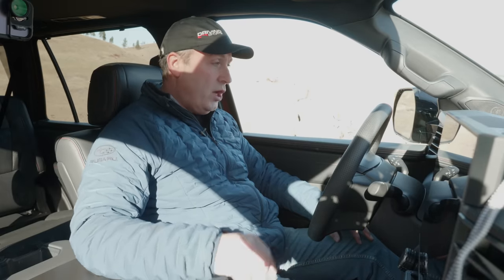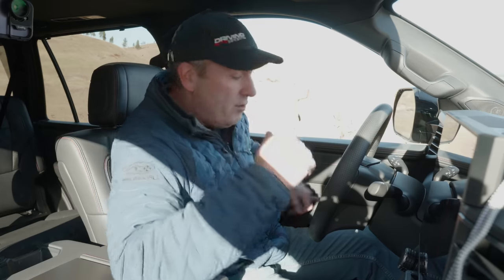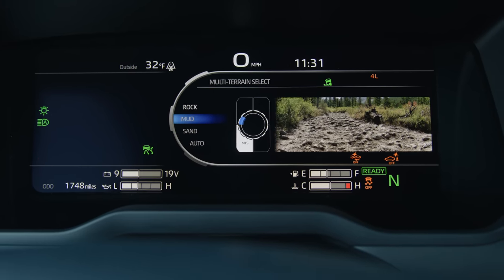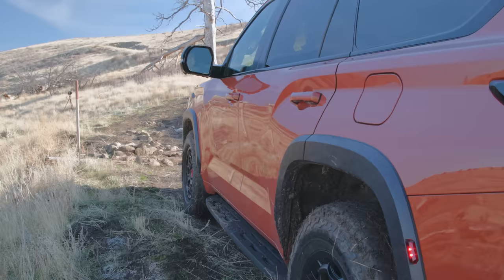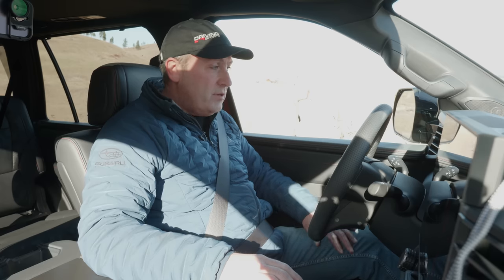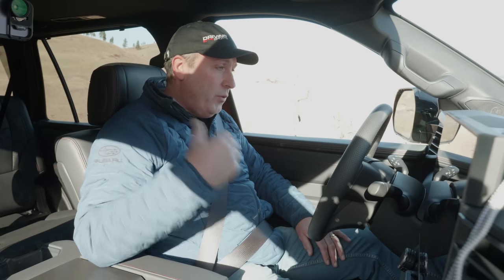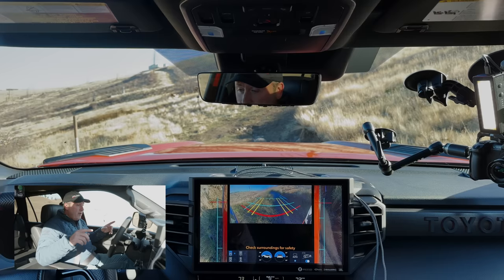So for the rock crossing here, I am gonna change it into four low. Let's go and put it into neutral. I'm going to put it into the MTS of rock because I want minimal wheel spin. Do I really need to do that here? No, but I'm going to do it as a demonstration so you can see those brake vectoring systems shift power left and right. I'm also going to turn on my rear locker. So the rear axle will be locked, the two wheels will rotate together, and then the front will really heavily depend on that MTS system to shift power left and right.